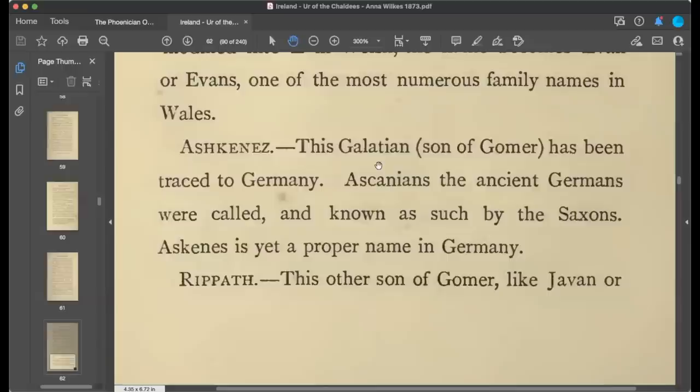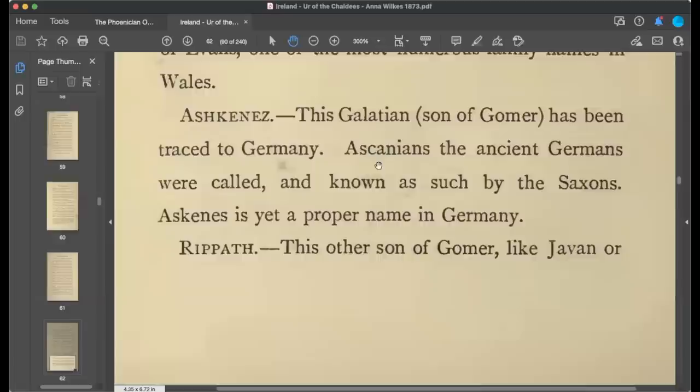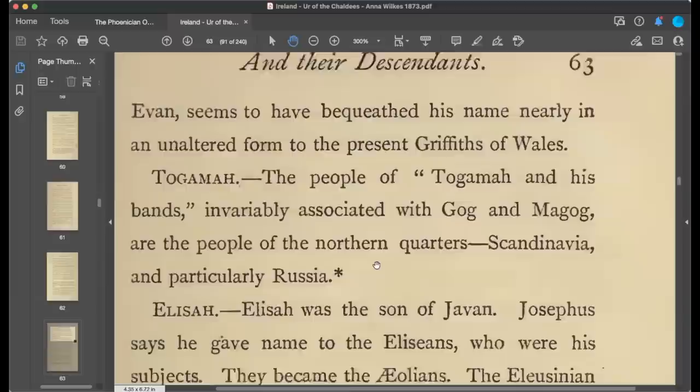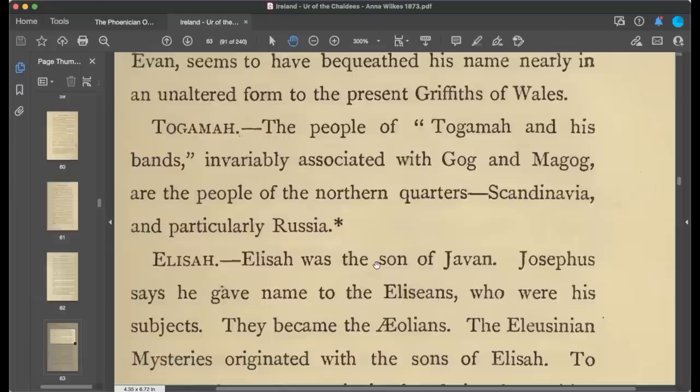All right, so Ashkenaz, again, the Galatian son of Gomer has been traced to Germany. Ascanians, the ancient Germans, were called and known as such by the Saxons. Ascinis or Ashkenis is yet a proper name in Germany. It says Riphath, this other son of Gomer, like Javan or Ivan, seems to have bequeathed his name nearly in an altered form to the present Griffith of Wales. Togarmah, the people of Togarmah and his bands, invariably associated with Gog and Magog, are the people of the northern quarters, Scandinavia, and particularly Russia.